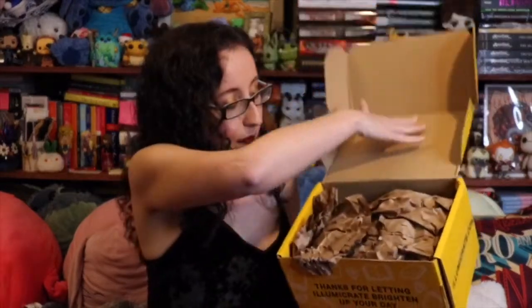Ooh, and I dropped the card. It's like a ritual for me to drop the card. So this one's actually called Sparksfly, and this is the February 2020 box. I don't want to get too much into looking at this, just because I'm, once again, not a huge fan of the spoilers. So let's go ahead and take a look at what's inside the box.